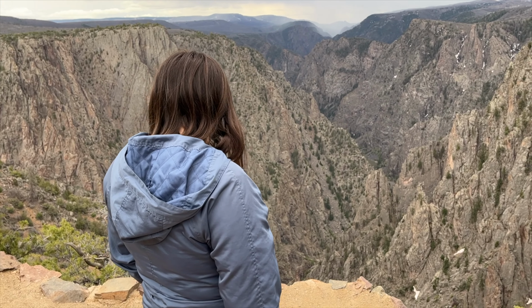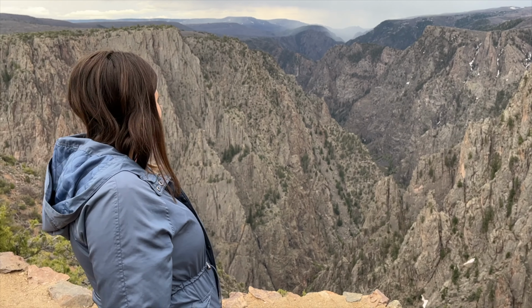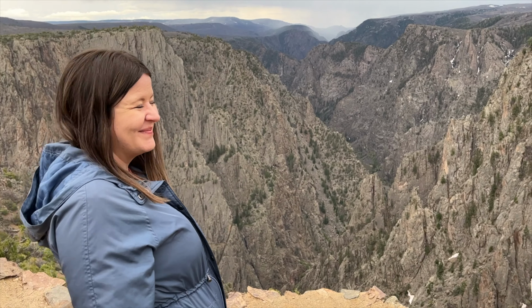Babe, what are your thoughts on the Black Canyon? First overlook. It doesn't get any better than this. We're heading into the visitor center now for the South Rim to see if there's anything special we need to know before continuing through the rest of the park.